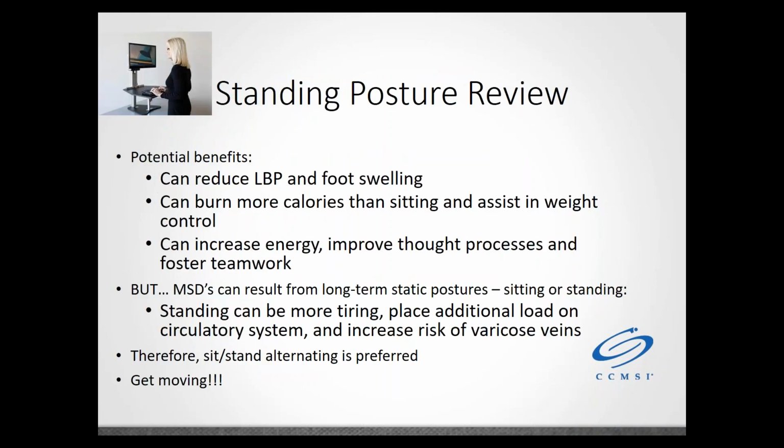Let's talk about standing. There's a lot of benefits that have been published about standing. It can help reduce low back pain and foot swelling. Studies have also found it can help burn more calories than sitting and assist in weight management. A lot of people report they feel a lot more energetic because they're able to stand and change postures throughout the day.